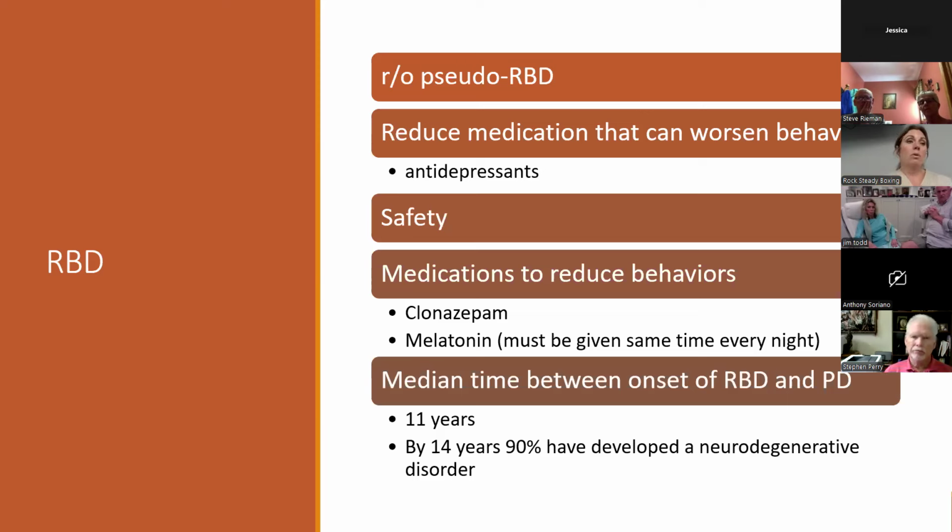Antidepressants can make REM behavior disorder worse, and they can also just cause REM behavior disorder. So sometimes if the antidepressant isn't working that much, or you didn't really notice a difference on the dose you were on, we see if we can go down and lower the dose, and whether the behaviors get better.